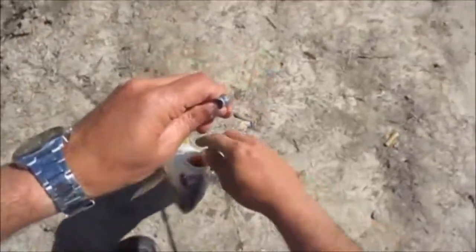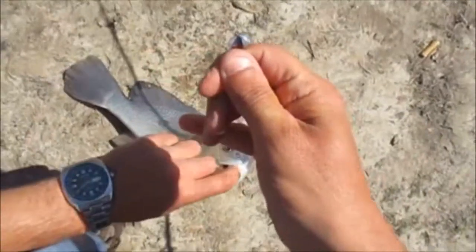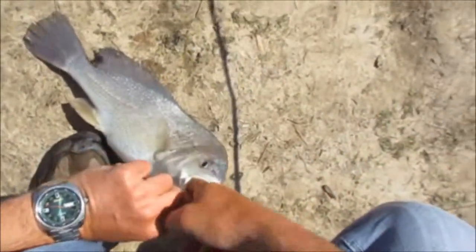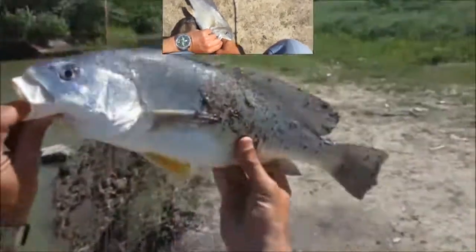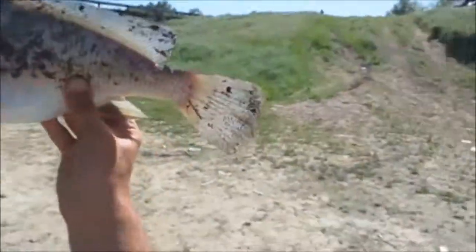Drum and he swallowed the hook, didn't he? Yes, he did, all the way. Oh man, there's no way that I'm getting that hook. All right, guys, this is about 3 pounds. Not bad.